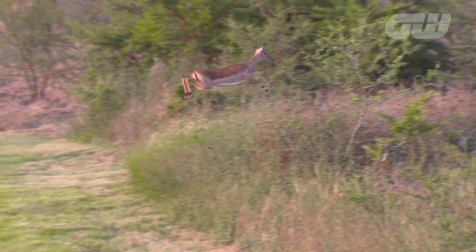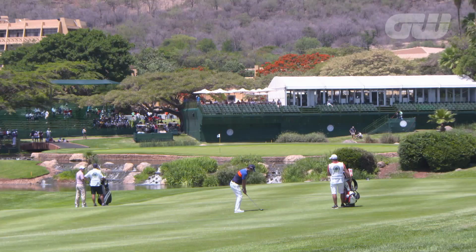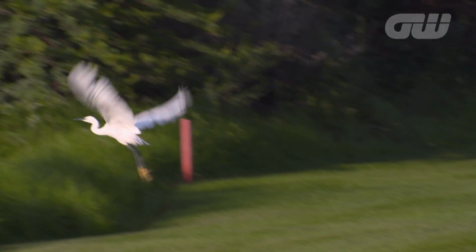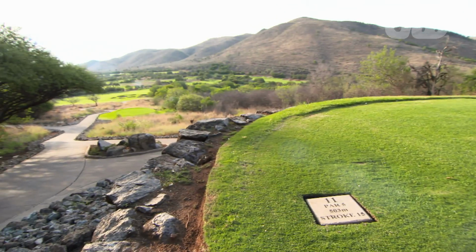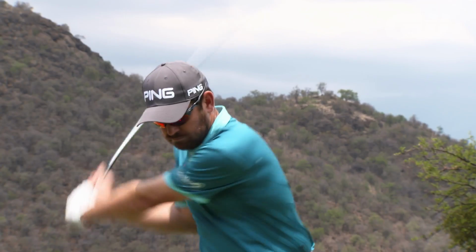Last month, the Nedbank Golf Challenge was held at Sun City, as the European Tour's best players battled it out at the Gary Player Country Club. The course is surrounded by the Pilanesberg National Park, meaning special attention has to be taken to ensure the neighbouring wildlife isn't affected by the event.